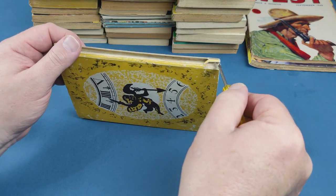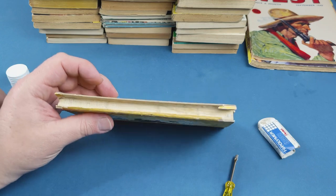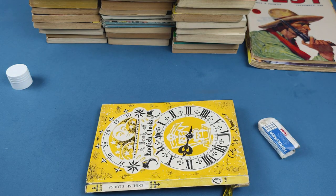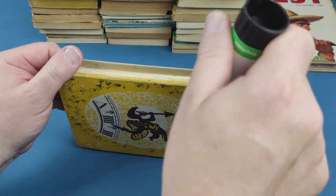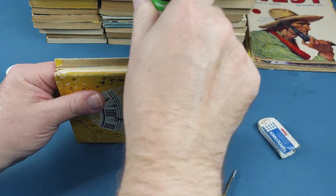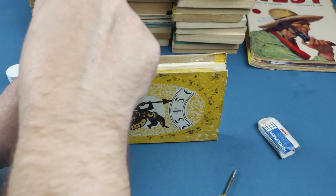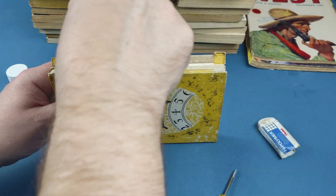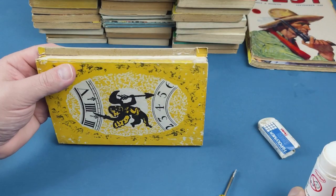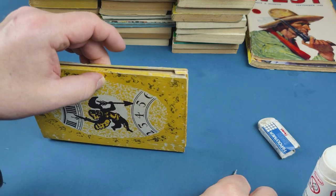Let's try and get some glue in there. Now that that bit's come off, I can actually just run the glue down there, which is what I think I'll do. As I said, this is only going to be a holding copy until I can get a better one. But because it's taken me so long to find a nice copy of the Book of English Clocks, I'm just going to keep this one for now as a place filler. That'll probably be enough, to be honest. So squeeze it in nice and tight.